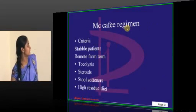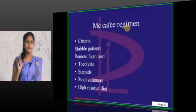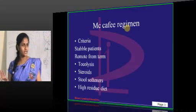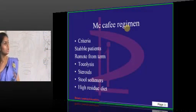What is this McAfee regimen? It is done in stable patients and preterm babies, not in term. Term, any placenta previa, mild, moderate, severe, go for termination. Most of the time it is cesarean section only.